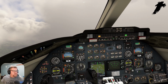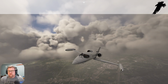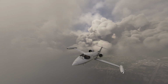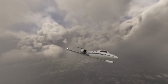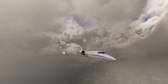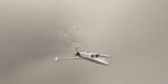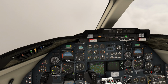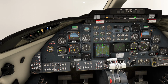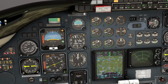Okay, and a quick peek outside. Ooh, pretty. Very nice, my friends. I can make it even better. Into the soup we go. Now our speed's climbing like we want it. That's good. Let me get that out of there. What was I doing before? Oh, cruise altitude. We filed 410, by the way, for this trip.